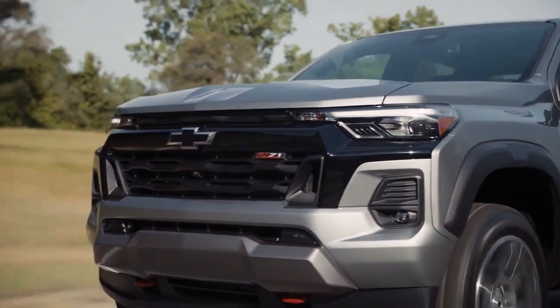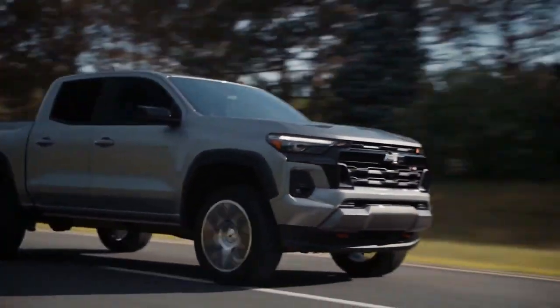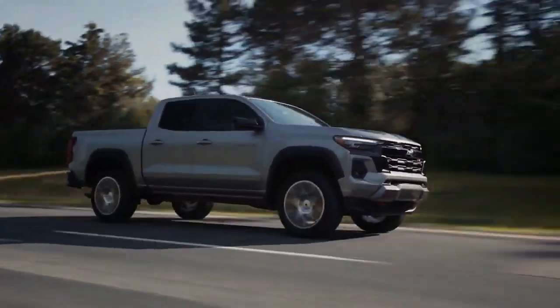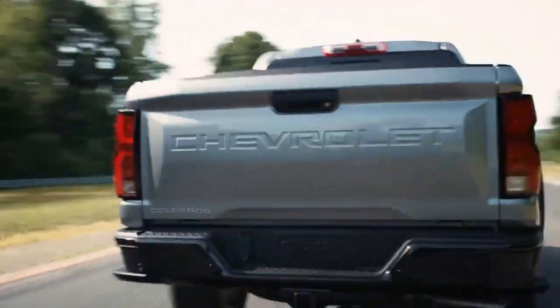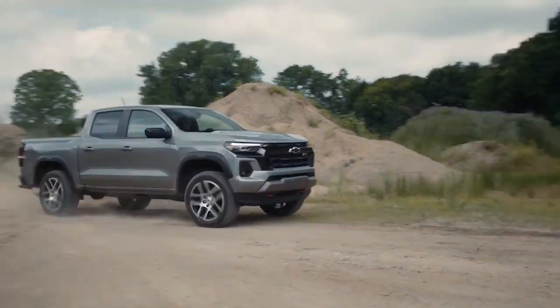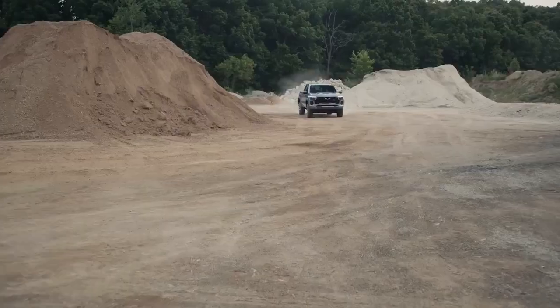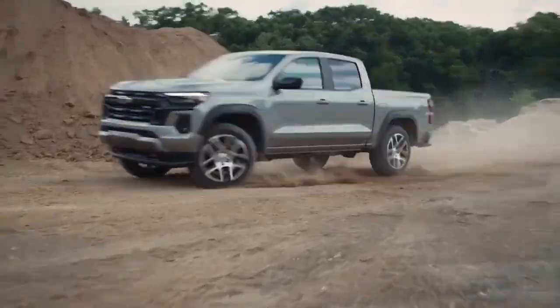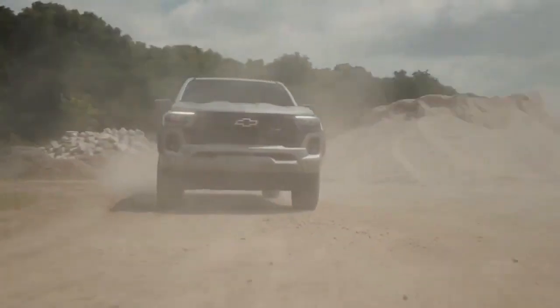On Thursday, Chevrolet unveiled the midsize Colorado pickup truck for 2023. Almost every aspect of this truck is new. In the first half of 2023, the Chevy Colorado will be available in 5 distinct trim levels. Customers can progress from the entry-level work truck through the Colorado LT, Trail Boss, Z71, and ZR2 from there.